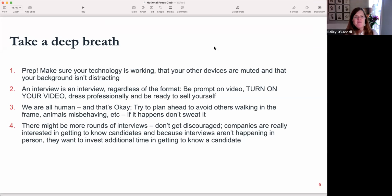Also, try to make sure that other devices are muted, that your background isn't too distracting, that your emails are off, that your text messages are off. One thing to note is that clients are taking time out of their day to connect with you and get to know you. And that's what they want to do.